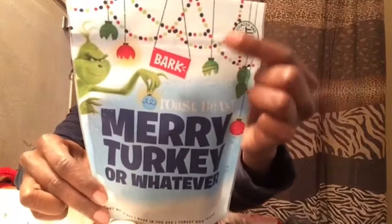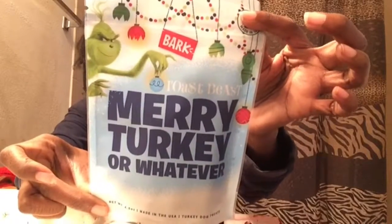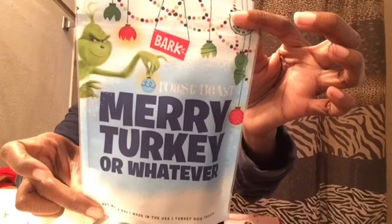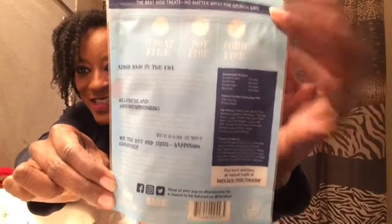First treat, again, I love this. This is made in the USA. This is made from BarkBox. This is turkey dog treats, roast beast, merry turkey, or whatever. That's what it says. It is roast beast. I love this. This is wheat-free, soy-free, and corn-free, by the way. Here is the other side of the packaging. You can hardly see it.